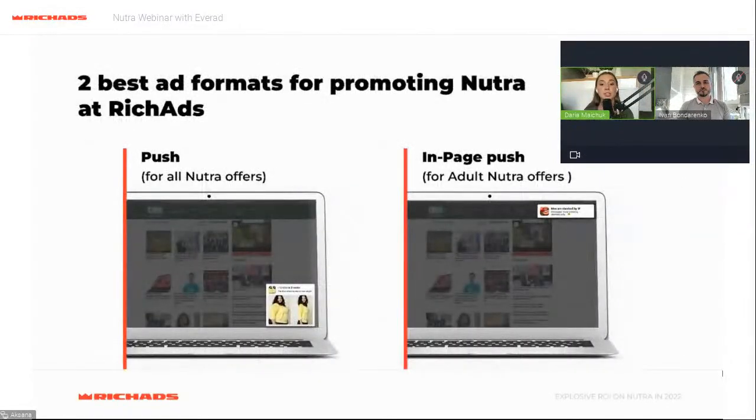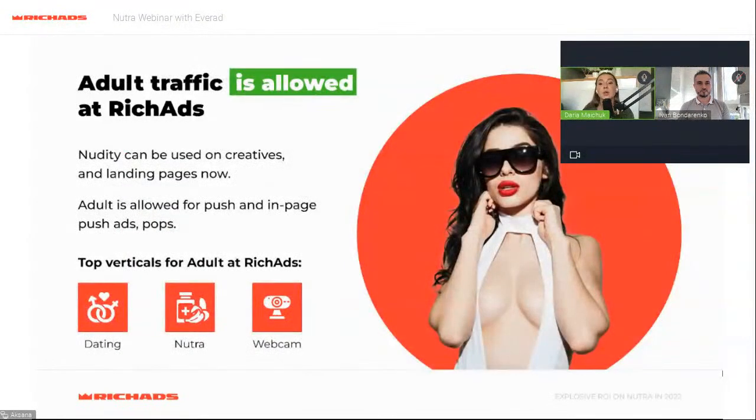As RichAds is a network that offers traffic, let's focus on the traffic formats that work best with Nutra. Usually, we advise our customers to try different ad formats, but when it comes to Nutra, the situation is a little bit different. We offer our customers to try push ads and in-page push for Nutra at RichAds. To make it more specific, ordinary push ads work best for all kinds of Nutra niches, while in-page push ads show the greatest results for adult offers. Situation may change, but right now choose these two ad formats here at RichAds. Let me say a couple of words about adult.